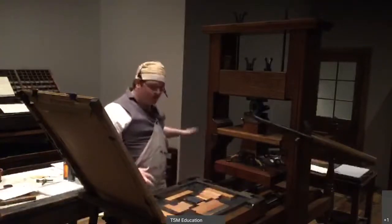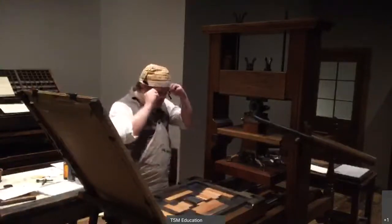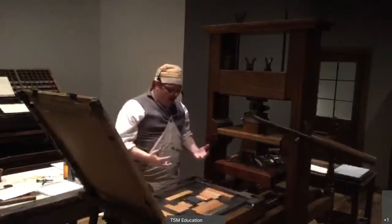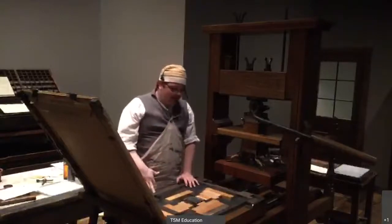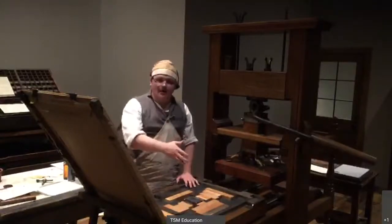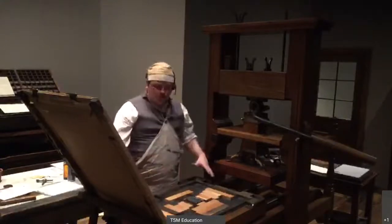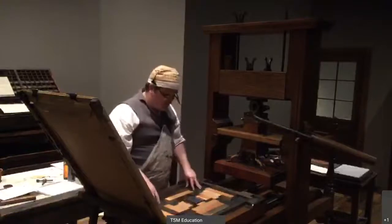I heard the door close in the print shop, and I awoke to see these two kind of ghostly figures operating my print shop. One was a man kind of dressed like me, and another was a female. And I was really confused because they were running this whole shop. They had moved the type over here to the press.